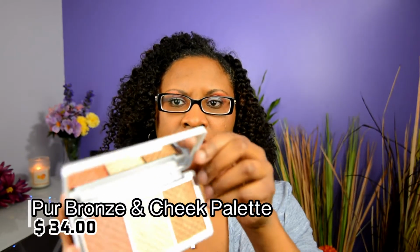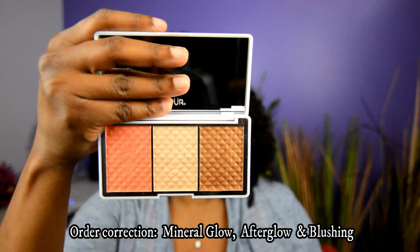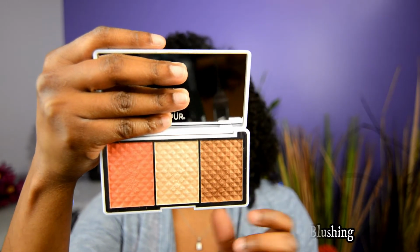Okay, so the first product I have is Pure Bronze and Brighten, and this is the Dreamer Bronze and Brighten Cheek Palette. And just take a look at this. So you do get a mirror, and these are the palette colors. So here you have Blushing Glow, Afterglow, and Mineral Glow. And there you can see they are very pigmented, and they're also creamy.